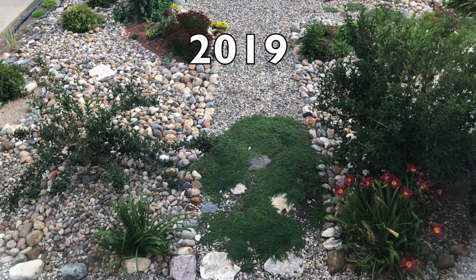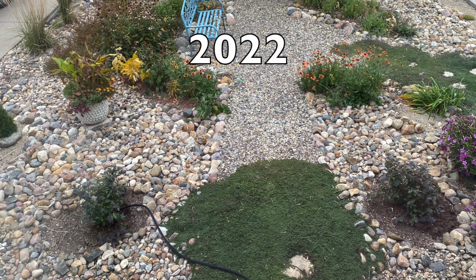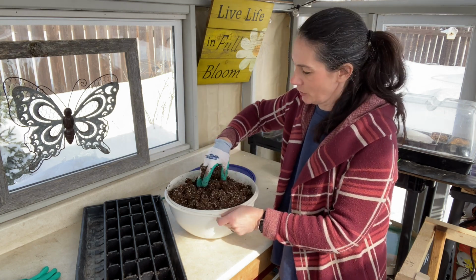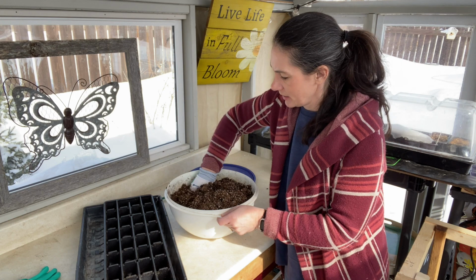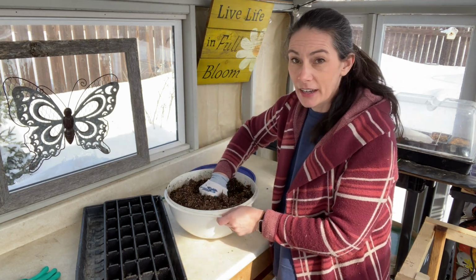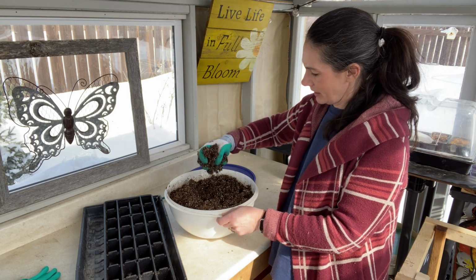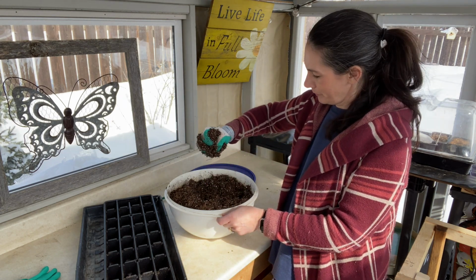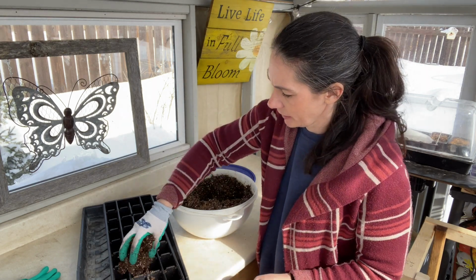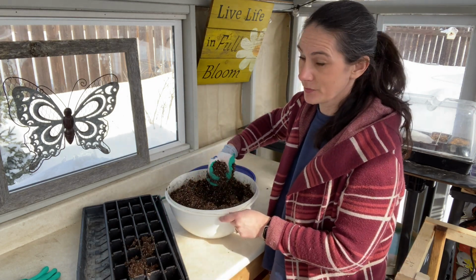It has definitely grown and multiplied on its own, but when I try to move bits around, it hasn't done that. So all that said, I plan to get some more going and put some plugs in early spring, and hopefully I can get this going better that way. For the cost of a pack of seeds, I thought it was worth it. All I have here is just some peat moss, and it has some perlite in it. I wet it down, I mixed it together here, and I'm just going to fill my tray.